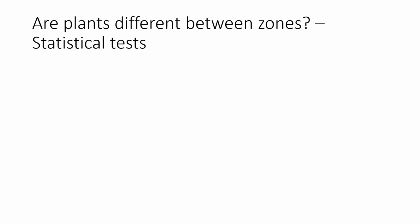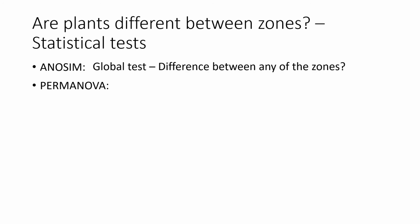Next, we needed to make sure that plant communities were actually different across climate zones, and we used multivariate analyses including ANOSIM and PERMANOVA to do that. ANOSIM is a global test that tells us whether a difference exists between any of our hardiness zones. PERMANOVA tells us which zones are significantly different from each other. From our results, we determined that while there is some overlap between communities, all of the zones are significantly different from each other.